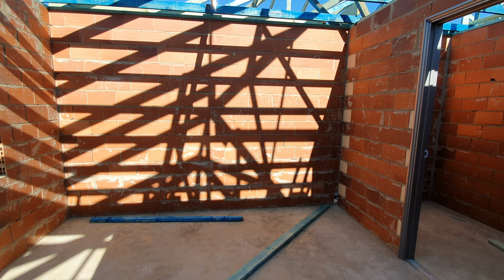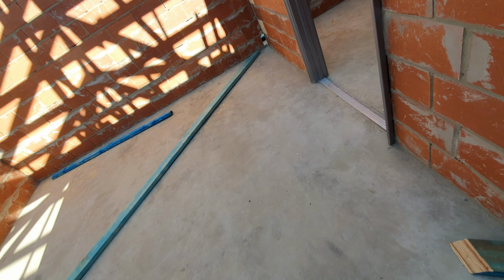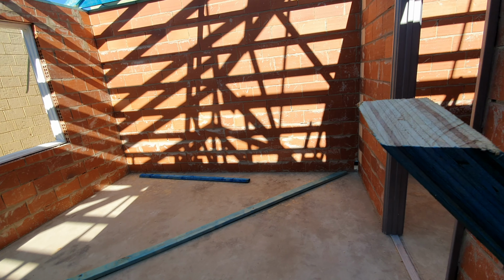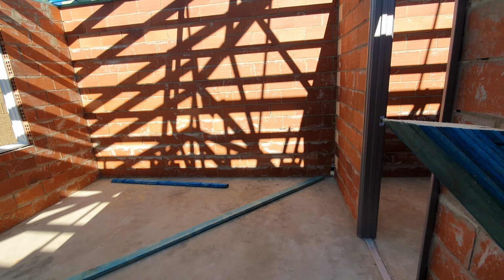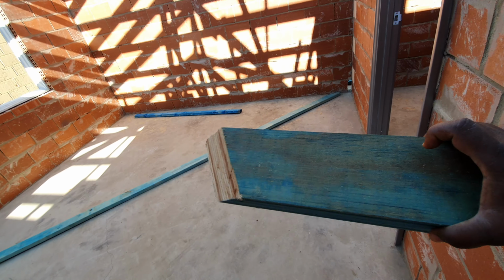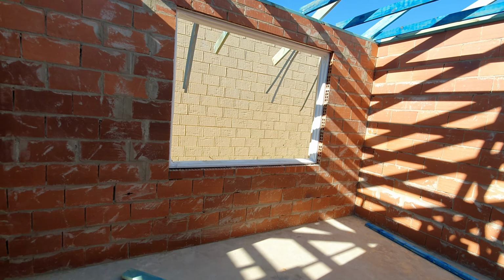This is where we are right now. This is the timber, just catching up for you. The timber looks a bit heavy. It's not breakable, it looks hard. If you can see over here, it's a bit hard. It looks fine.